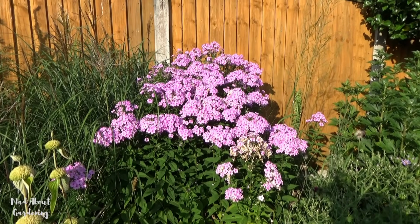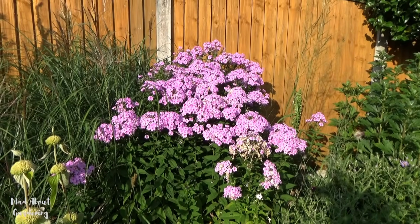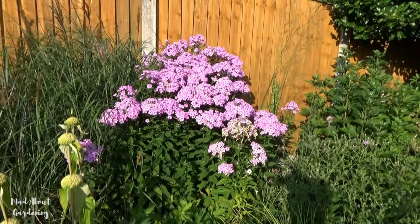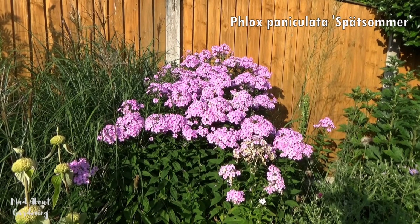The scent's coming to me all the way across. It smells amazing. I wish you could smell it through the television, honestly, or through your screen, your phone, your laptop, whatever you're watching this on. I wish you could smell it because it's amazing. This is Phlox paniculata Spatsoma, and Spatsoma is a really nice variety.